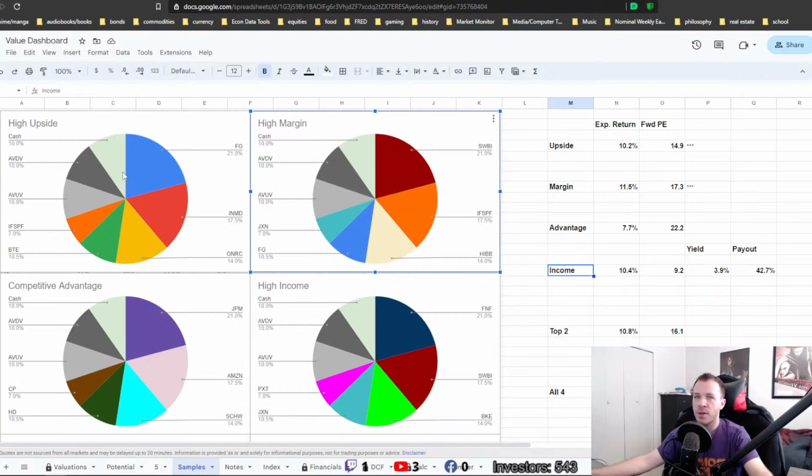And like I said, those other three slices remain the same. Someone's got a take on JPM and stuff. Yeah, you know, I'm keeping an eye out on JPM.